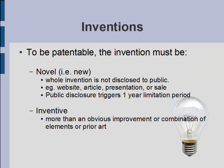It must be novel, that is to say new, and it must be inventive. To be novel, the whole of the invention must not have been disclosed to the public. Publicly disclosing an invention will trigger a 1-year limitation period for filing for patent protection, so make sure your invention remains secret until the application is filed. To be inventive, the invention must be more than a simple, obvious improvement over the prior art.